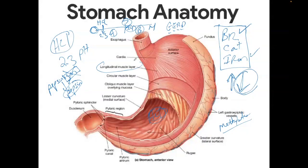Because remember these muscles, the longitudinal muscle, the circular muscle, and oblique muscle, these three big muscles of the stomach, when there's too little acid, these three muscles are going to contract really, really hard to mix whatever food is in the stomach. Now it's called chyme, right? In the mouth, it was called bolus. Food in the mouth as it's being broken down is bolus, but when it's broken down by the enzymes in the stomach, it's called chyme.